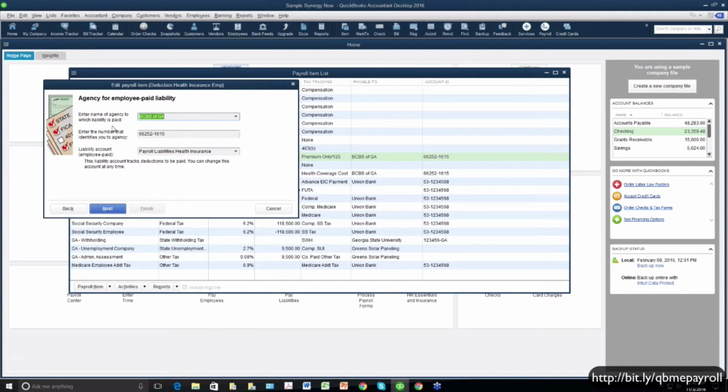And then let's see. All right. So then, you know what I realized? That I meant to do the preferences first, Hector, but I'll come back. I'll come back and do the preferences after. So then this is where it's paid. So it's paid to Blue Cross Blue Shield of Georgia. This is the identifying number.